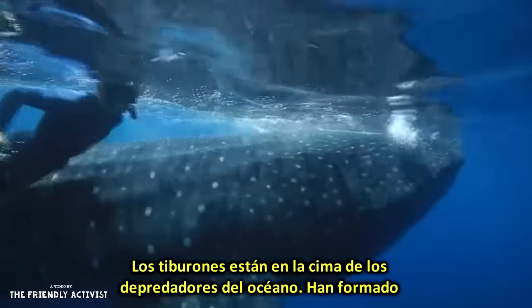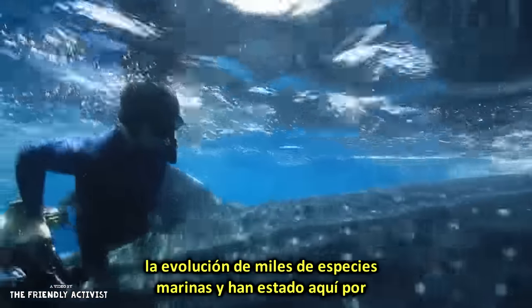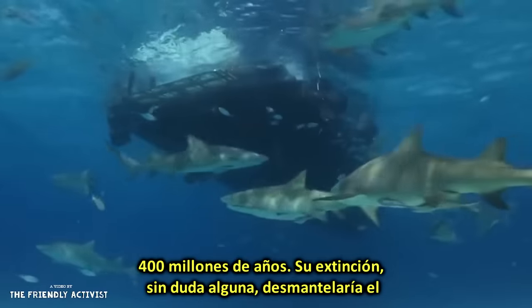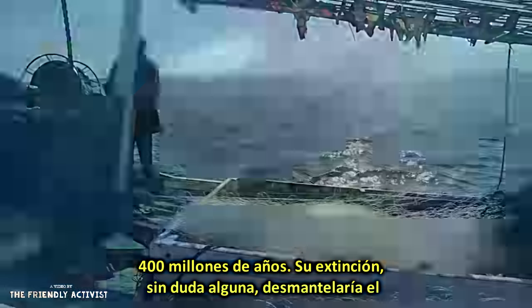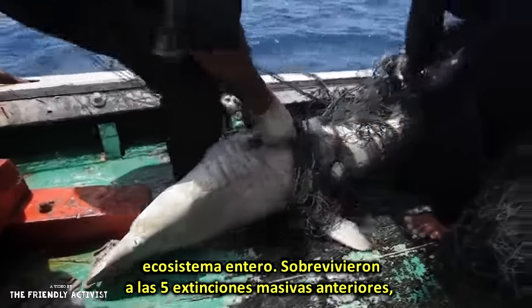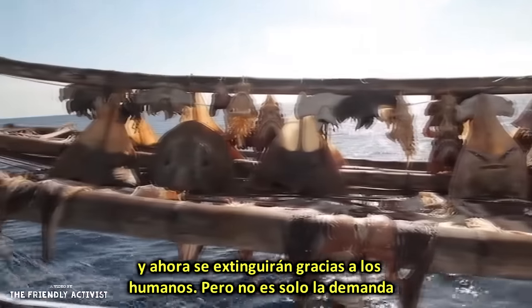Sharks are the apex predators of the ocean, who have shaped the evolution of thousands of marine species and have been around for 400 million years. Their extinction would without doubt dismantle the entire ecosystem. They have survived the previous 5 mass extinctions and are now going extinct, thanks to humans.